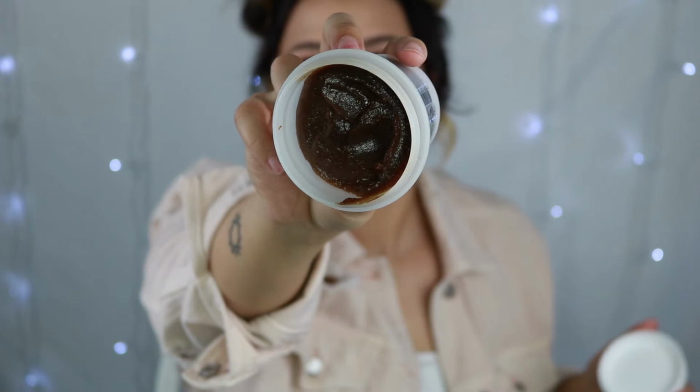I love using this product if I'm going to be wearing makeup the next day. Now, I don't necessarily like to wear makeup every single day. I like to give my skin a bit of a break, but I noticed that when I use this the night before, my makeup goes on so smooth, and my skin looks so nice. It really does hydrate and nourish the skin. I definitely see that.